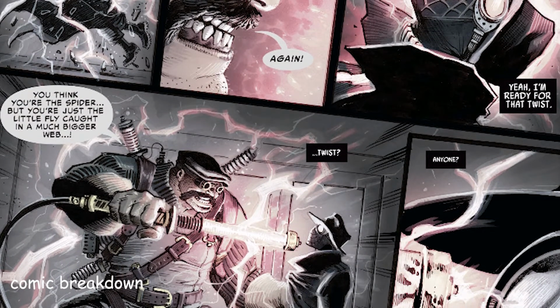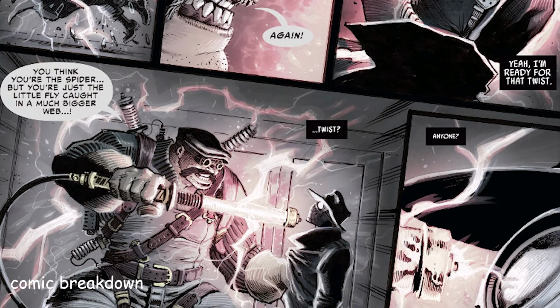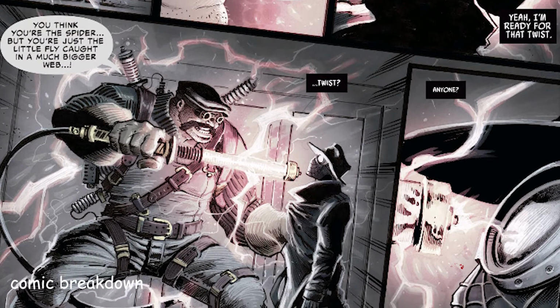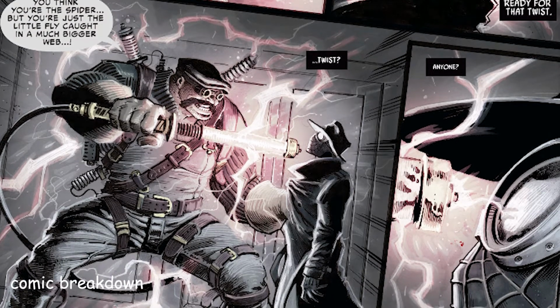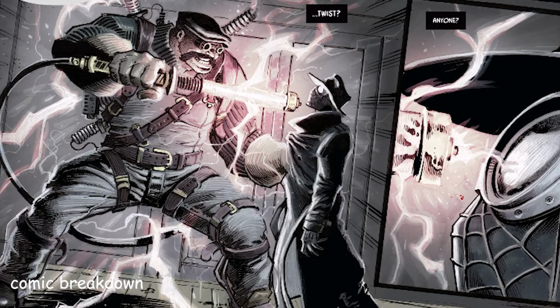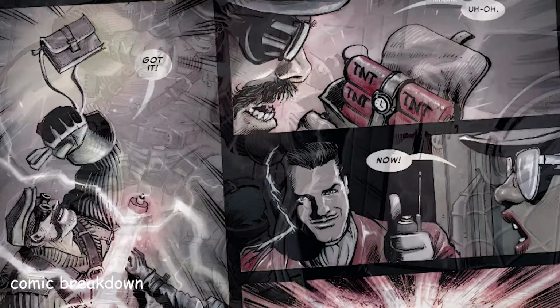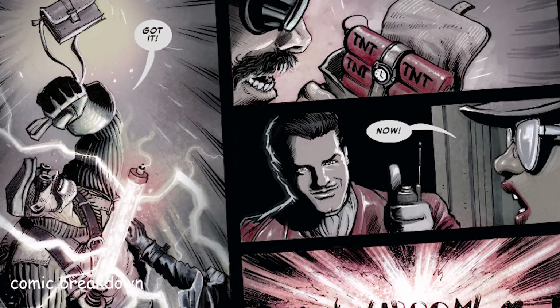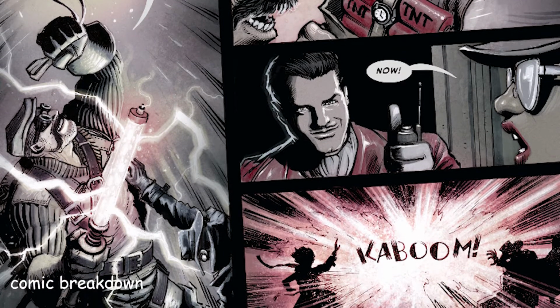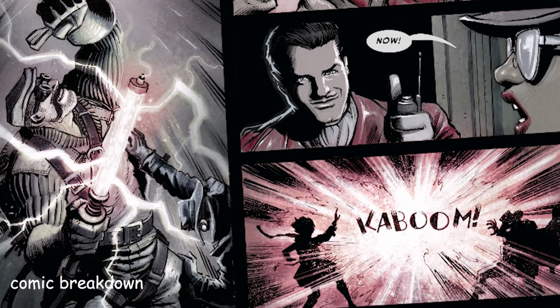So we have ELECTRO and Spider-Man going at it, and really ELECTRO's just handing it to Spider-Man, and Spider-Man gets shocked pretty hard, and it seems like he's about to lose, and then we see two individuals bust into the room and throw a bag. ELECTRO catches it, and it happens to be a timed explosive of TNT, and it explodes with ELECTRO escaping, and Spider-Man and these individuals left in the room.